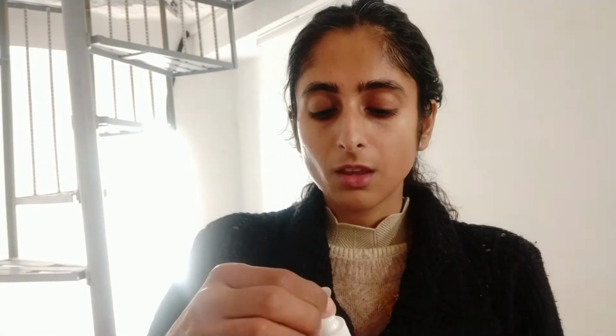Okay, I've washed off the peel. Now I've already spritzed my face with rose water once, but I'll do it again because obviously rose water is calming and soothing. You can use whatever is calming and soothing for you. Next, I'll go with a multi-peptide serum from Minimalist.